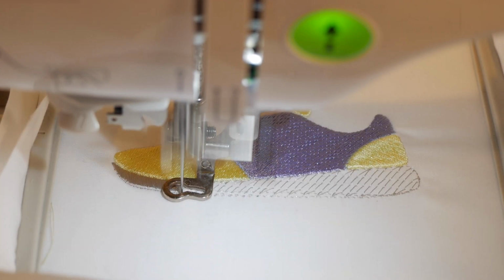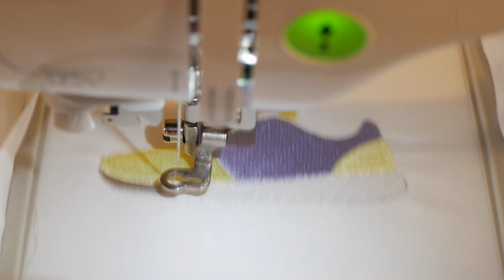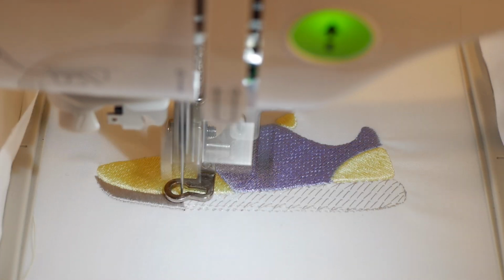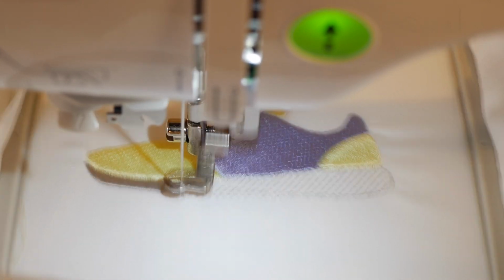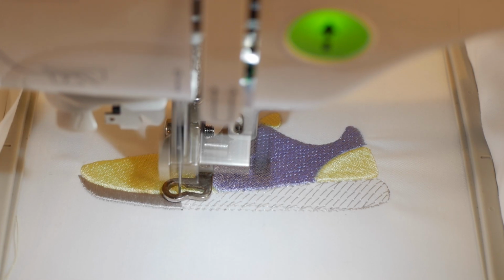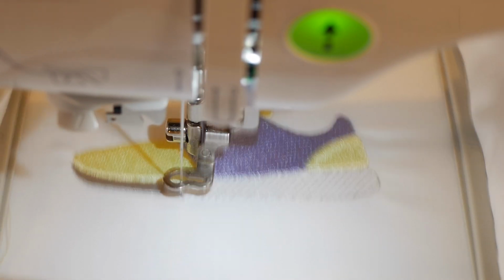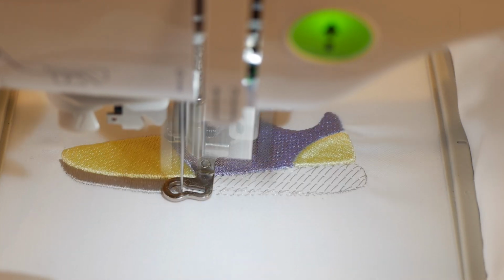The Rakoma videos are about to get like that. I just need to start digitizing larger designs, and I think I need a few more mighty hoops to make the process a little simpler. So stay tuned for the Rakoma content, and I'm really looking forward to pushing out a lot of videos.